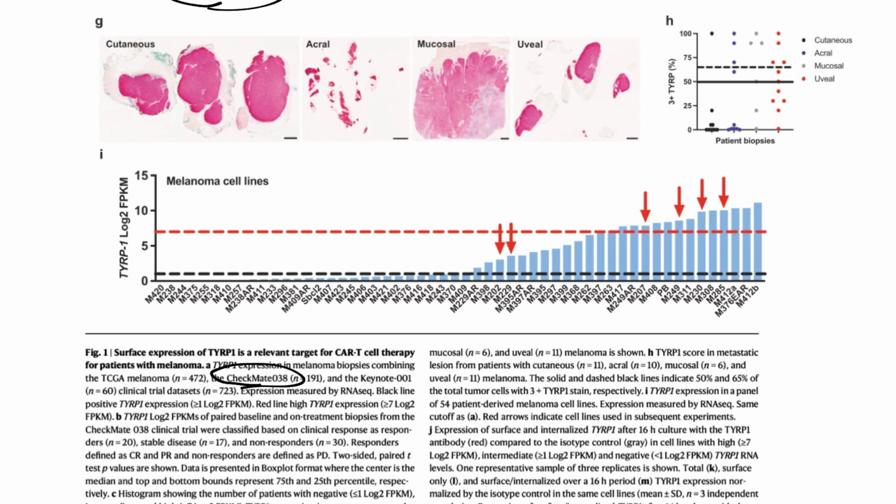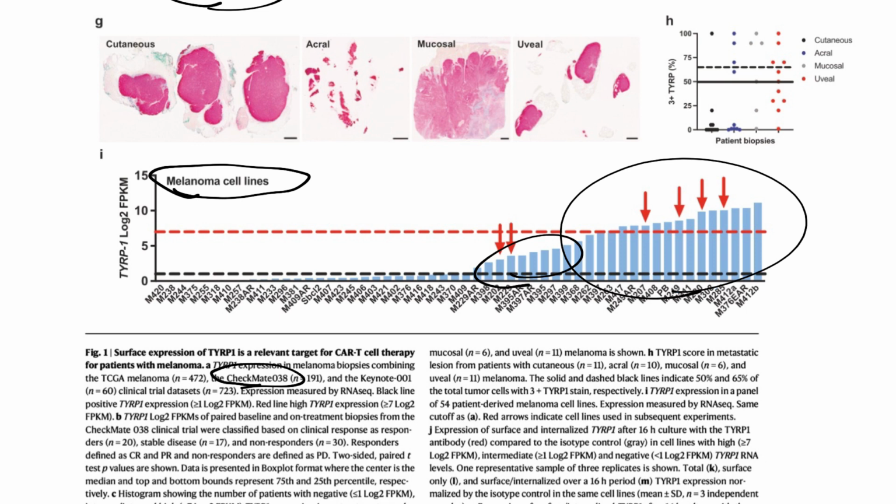Okay. And then last thing I'll mention, melanoma cell lines. They tested a lot of different cell lines that were derived from patients. And same idea. Some had no expression, some had moderate expression, and then a handful showed high enough levels to make them worthwhile as targets. The red arrows here are just indicating the specific cell lines that they use later on in the publication.